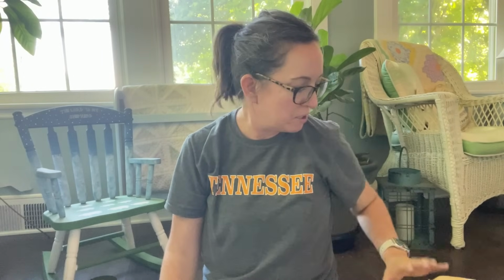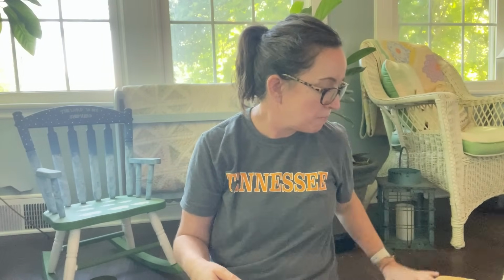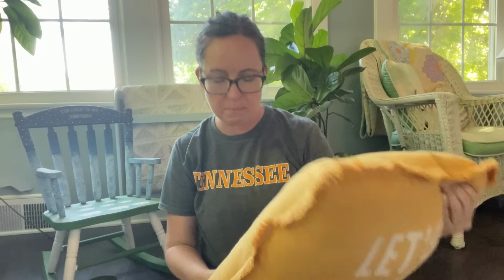Okay. And then also at Target, I got a new throw pillow. I thought this one was cute. It says, "Let's get out there." And it was $12. They had a couple of others that I almost got, then I decided they were a little bit too cheesy for me. They had a stuffed duck. And then they also had one that had boat oars on it, which I may end up going back and getting. I don't know.